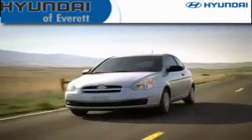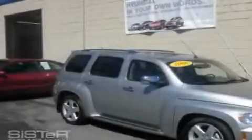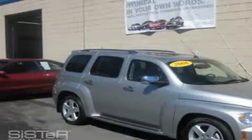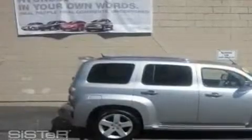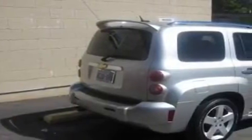Another fine vehicle offered by Hyundai of Everett. This is a 2006 Chevrolet HHR, unconventional shape for unconventional style. It features a 2.4-liter four-cylinder engine and an automatic transmission.